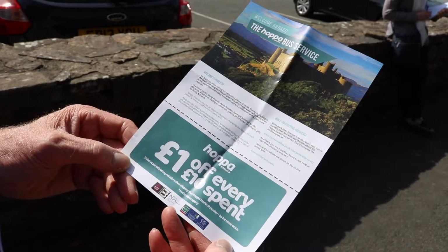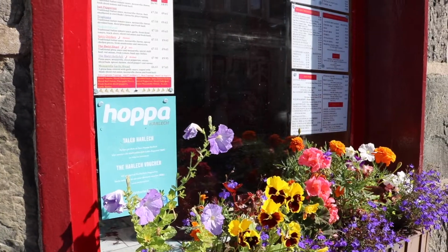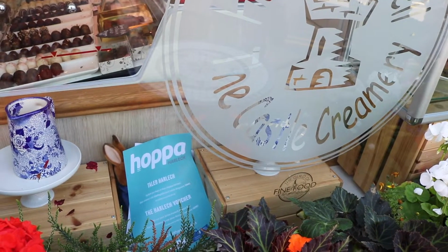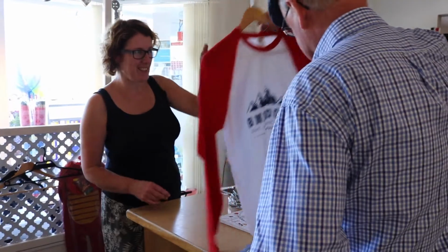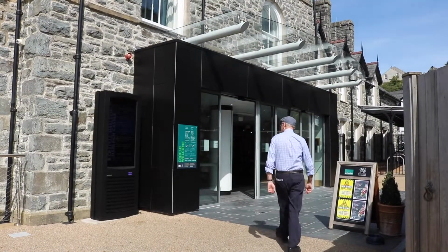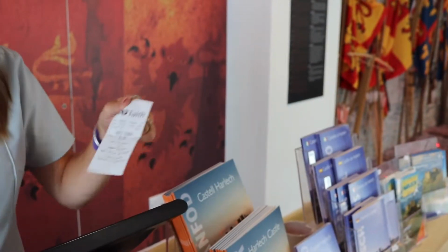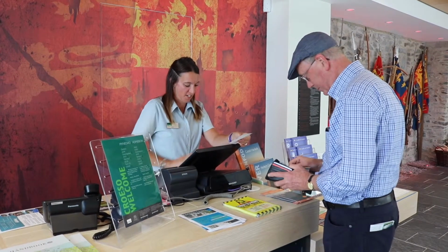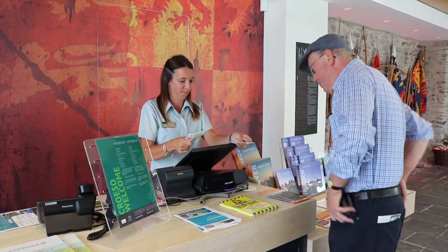To thank you for using the bus and helping to keep traffic levels down, many local businesses have come together to offer discounts. Whether it's on an ice cream, visiting an attraction, or on gifts for family and friends. As well as this, Harlech Castle are offering to take the price of the bus off your entry price into the castle, or it's possible to buy a reduced family ticket for £17. So make sure you keep your bus ticket safe.